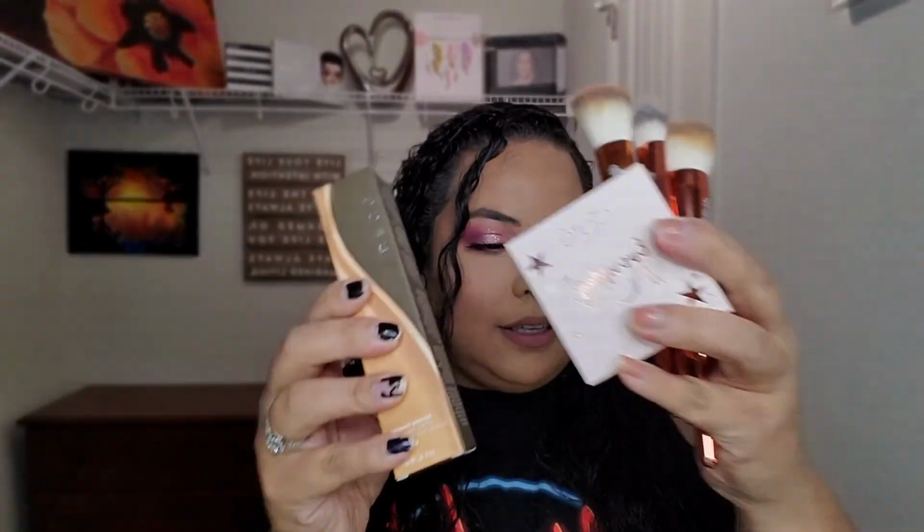As far as the brushes, I really do enjoy them. I love them. Probably wouldn't be using this again for foundation. I just really prefer my sponge, but it is a good brush and I will use it for something else. And the brightening brush, great for highlight, and the complexion brush, great for my blush and my bronzer. Came out really great. So overall, three products, yes.